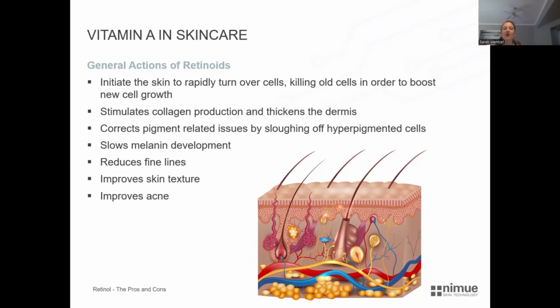Another big one, especially for our aging clients or for prevention, is that we have more collagen production and thickening of your dermis. It has quite a big impact on your pigmentation. With hyperpigmentation, we are seeing results where it removes that damaged layer, bringing up the healthy layers, so it helps to bring that pigment up to the surface. With increasing collagen, we then see fewer fine lines, and a huge improvement in texture and acne on the skin.